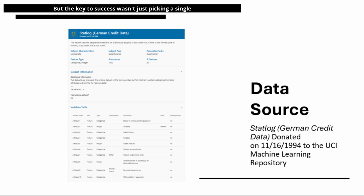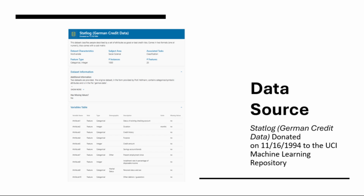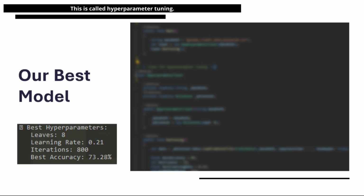But the key to success wasn't just picking a single configuration. We systematically tried different numbers of leaves, different learning rates, and different iteration counts. Why? Because gradient boosting can be temperamental. Nudge the learning rate too high, and the model can overfit. Use too few iterations, and the model underfits. This is called hyperparameter tuning.